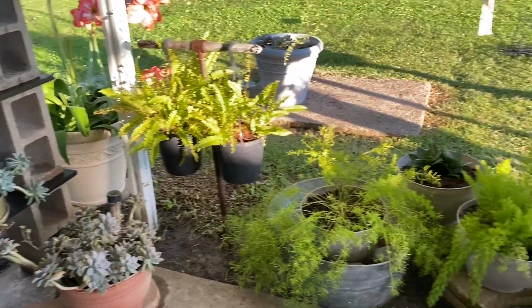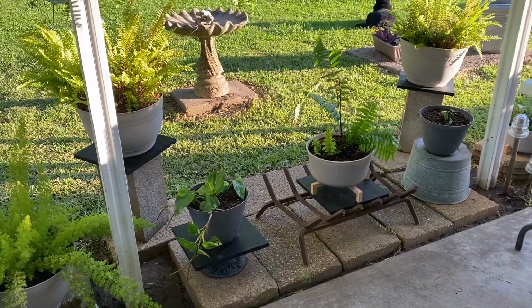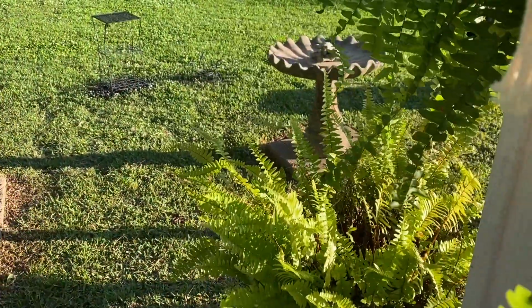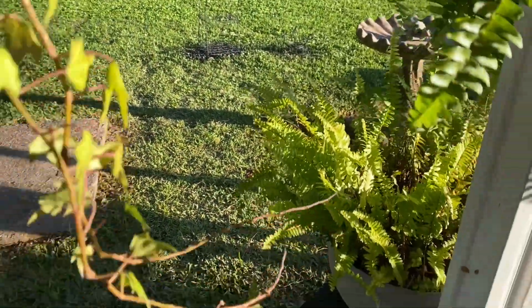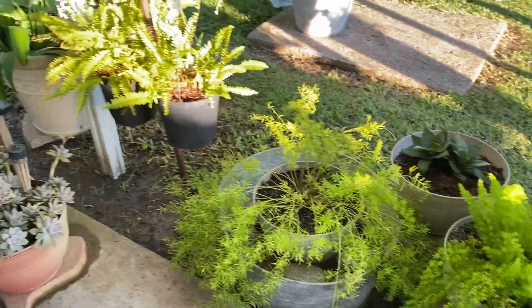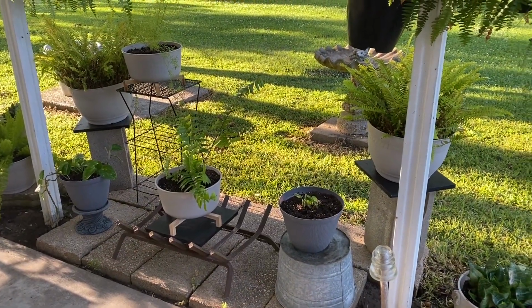I did a lot of potting today and arranging. I have a few things over here that I've just painted. And so I'm going to wrap things up, rest for a little bit, and get things ready for the work week. A beautiful day in South Texas. Day 10 on the Porch Refresh.